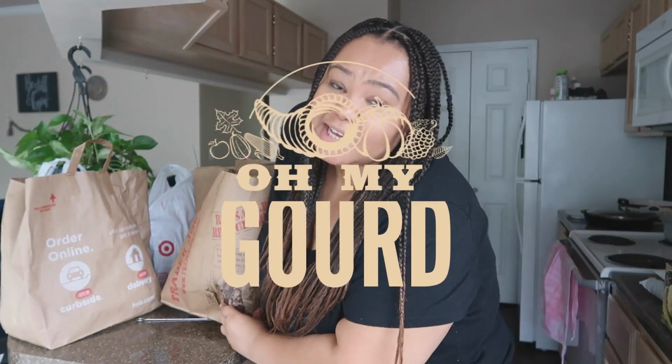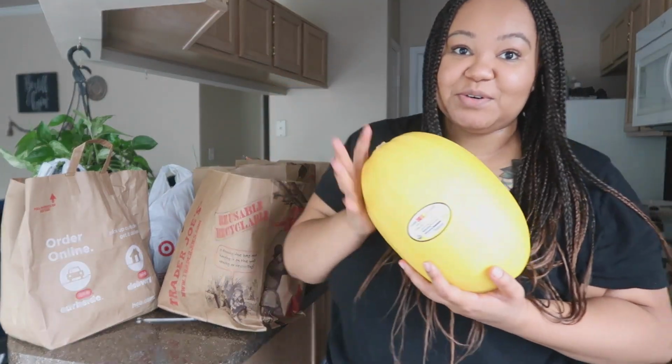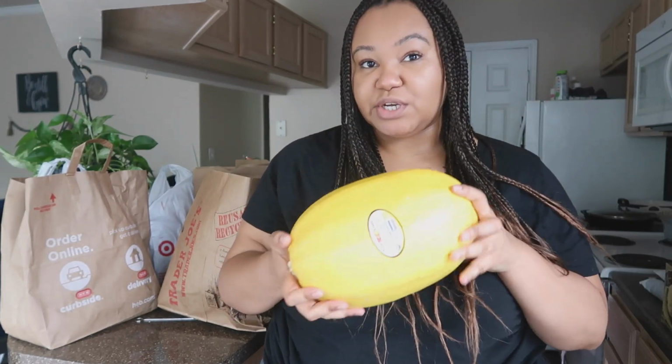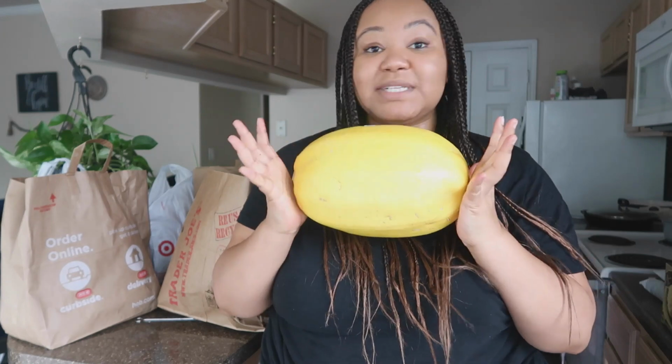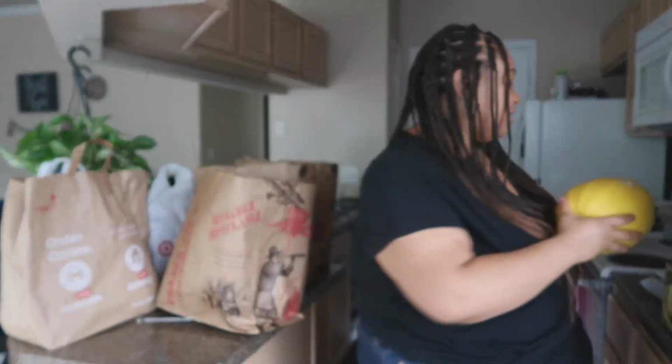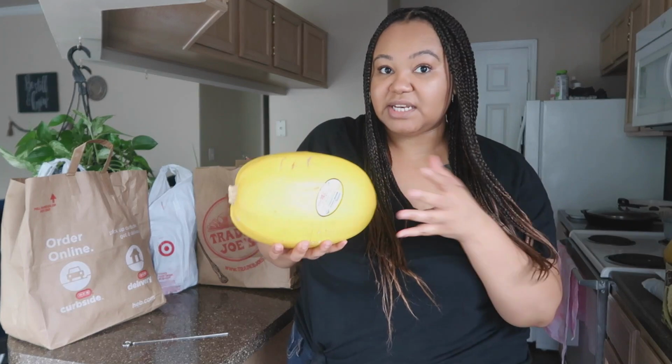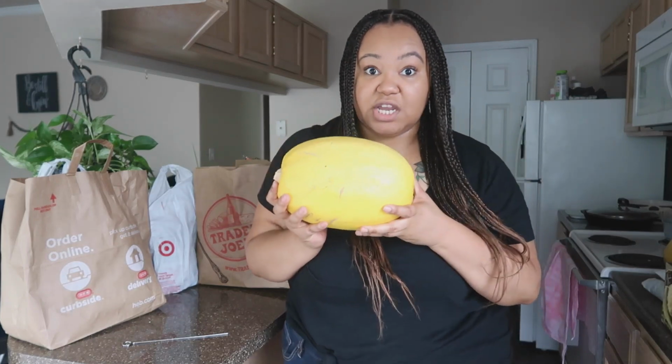Oh my gourd. I got 2 big spaghetti squash. The spaghetti squash at Trader Joe's are priced each instead of per pound. So I always get the biggest ones, and then you can just freeze whatever you don't use, but you end up spending a lot less if you do that. So I got 2 spaghetti squash. They were $2.99 each, and I just got big giant ones.